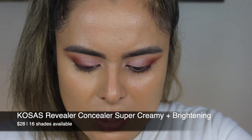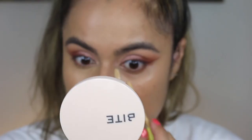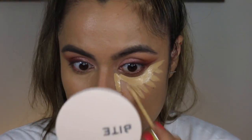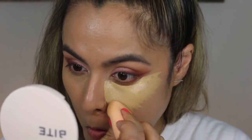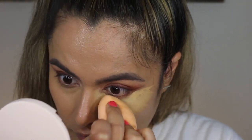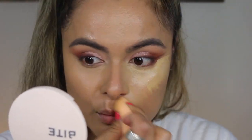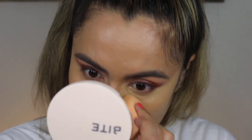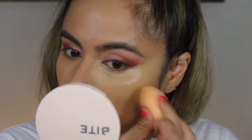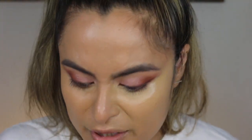Next, we'll try the Revealer Concealer by Kosas here on our left eye. And this is the applicator here. I'm going to do a swatch here so we can compare the shades. So yeah, this is definitely a little bit more yellow. This one definitely is more brightening, more luminous, more shiny. And there is, again, a healthy amount of coverage.